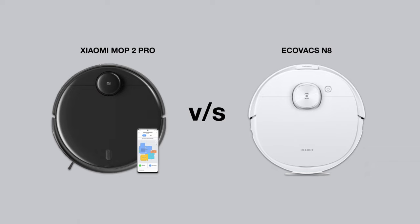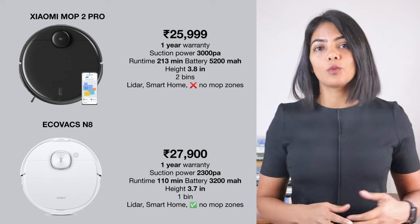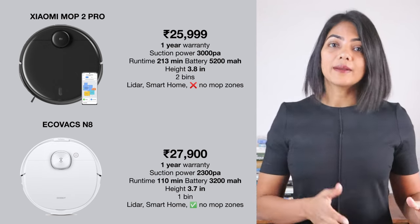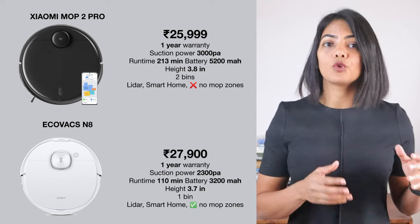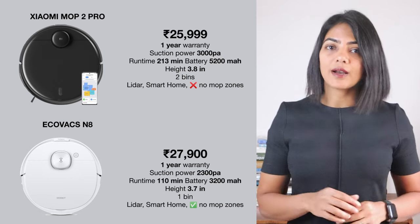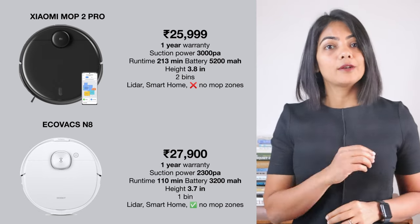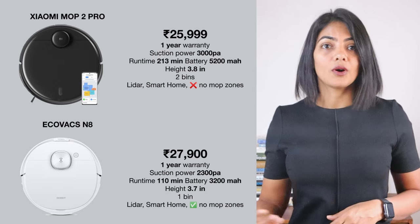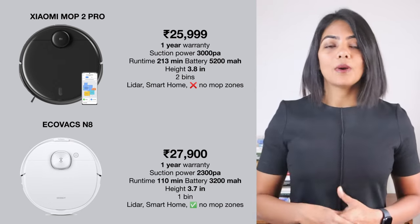Amongst the newer models, a lot of you also asked me a comparison between Xiaomi Robot Vacuum Mop Pro 2 and the Ecovacs N8. Both of these are great, but between the two, I will select the Xiaomi Robot Vacuum Mop Pro 2, which is my second recommendation. It has a better capacity from a battery point of view, better suction power, and a better bin size too. However, if you have carpets in your house and do need to set up no mop zone, or in the future if you plan to add a cleaning dock, then you can consider the Ecovacs N8.